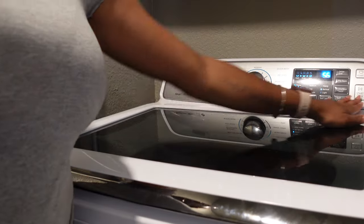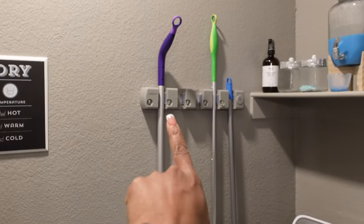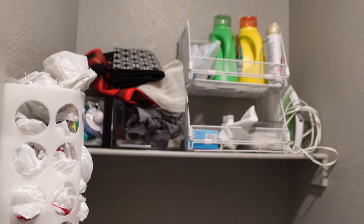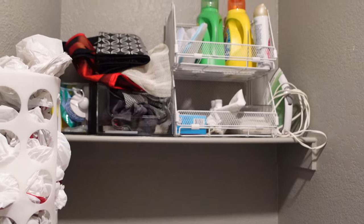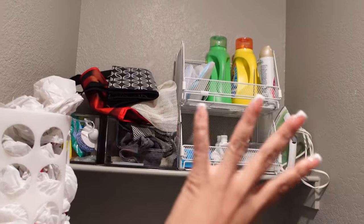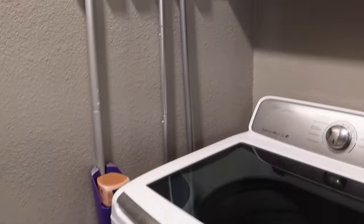We took a trip. Show y'all put all this stuff up. So I screwed that on, put my stuff right there, put my laundry thing up, put my apron up. We're gonna organize this. I may do that later in this vlog, but I also put this up, so it was completely empty, but I'll organize that a little bit later today or tomorrow. But everything's up looking cute, you know.